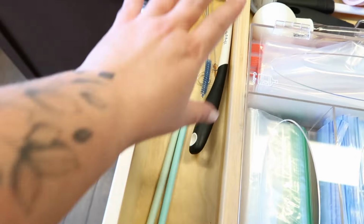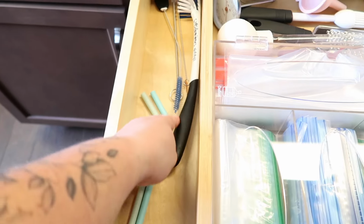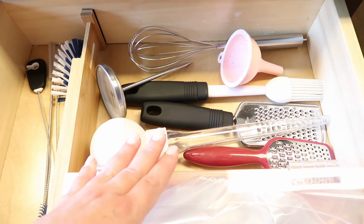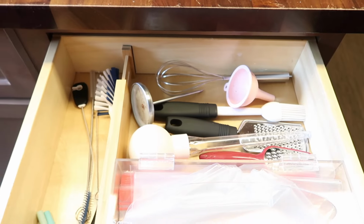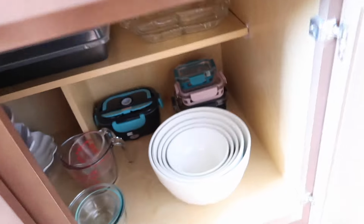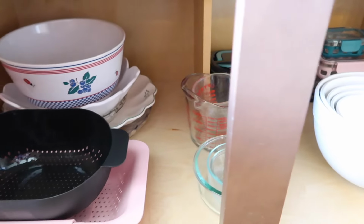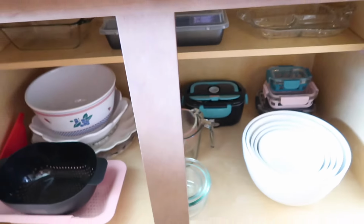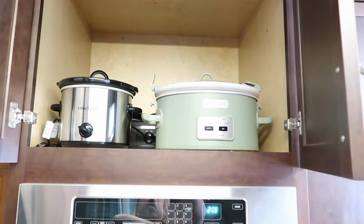Ziploc bags. This is all like the tumbler stuff, like the cleaners, the straws for the cleaners for the straws. Some more kitchen gadgets. These I use often enough to keep, but I don't keep them with the other stuff. And then here's just like serving stuff, lunch stuff. So added that little small crock pot next to the bigger one.